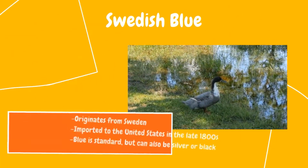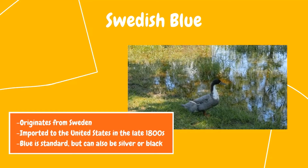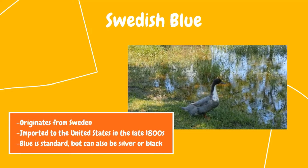Last up, the Swedish blue, and you guessed it, they originate from Sweden. They were imported to the United States in the late 1800s, and while blue is the standard color, they can also be silver or black.